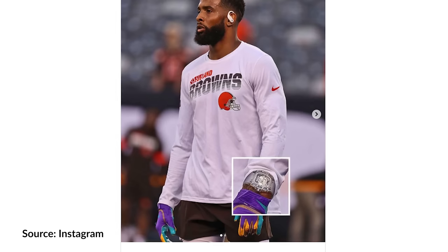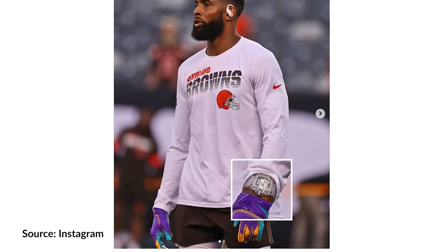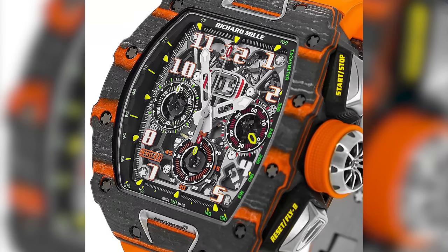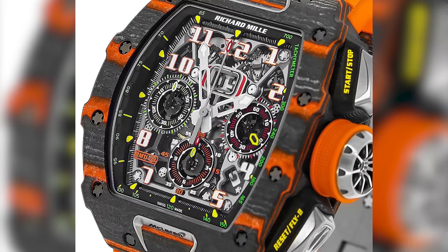One week later, Beckham Jr. was seen on the field wearing yet another Richard Mille watch. This one was worth around $2 million. The shock and awe of this has driven prices up significantly, particularly for the RM 11-03 McLaren. This timepiece will delight watch and racing fans alike.